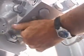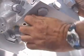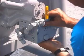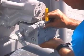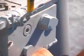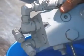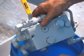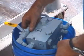On the underside of the uniblock, there are 8 bolts that secure the uniblock to the motor housing. The removal of the 8 bolts will allow the uniblock to be removed from the motor without having to remove all of the hydraulic hoses that are connected to the uniblock. Therefore, it's much easier to remove the uniblock with the hoses still attached, laid in the bucket until time for reinstallation.